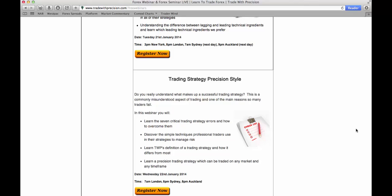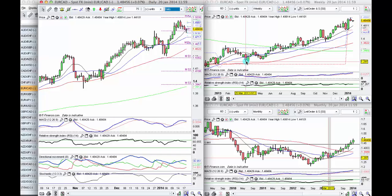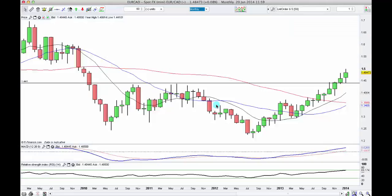Alright, so let's move to the charts. There are a few charts that I really like, and I'm going to show you mainly on the higher time frame for that reason. The first of them is EuroCAD, and I've liked EuroCAD for about 2 weeks now, just because we broke up through this level of 1.44. Let's take a look at that.